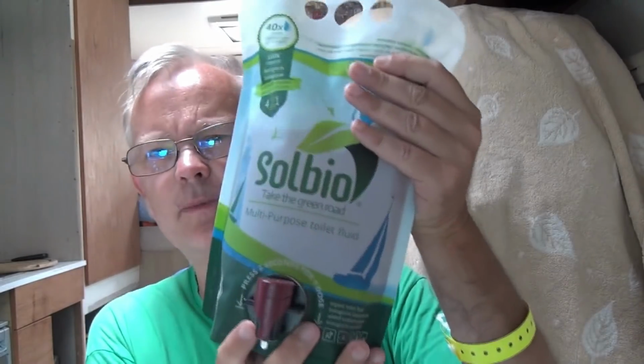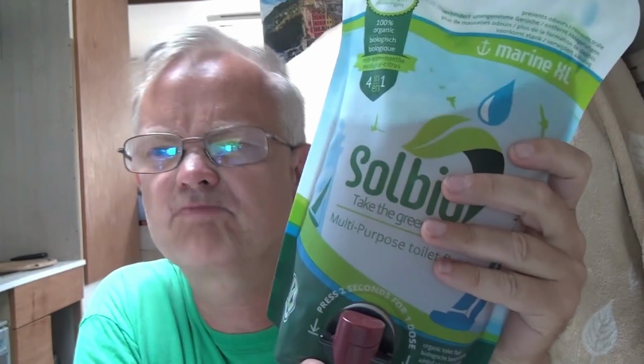Now, with Solbio, it's got a more natural sort of smell. It's a bit like eucalyptus. I'm trying to find a good way of describing it, and the best thing I could think of is those cough drops or eucalyptus-like sweets. It's got this type of fragrance within the toilet anyway. And if you're in a small van, I bet it could fill up the small van. I haven't really noticed it when I'm sitting here in this position, for example, but maybe I'm not using enough of it to notice.